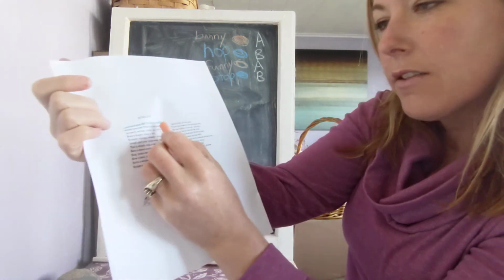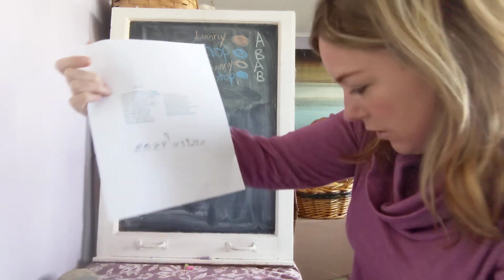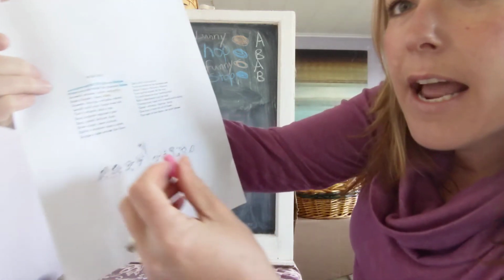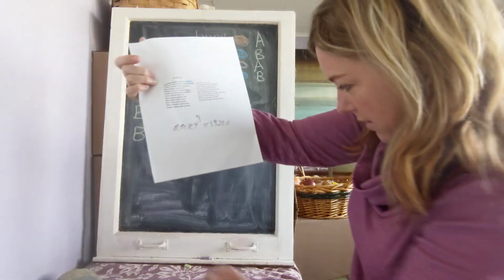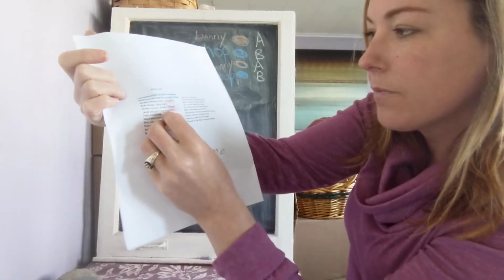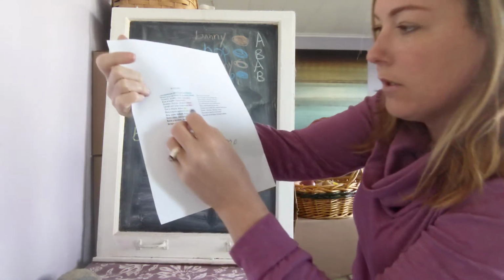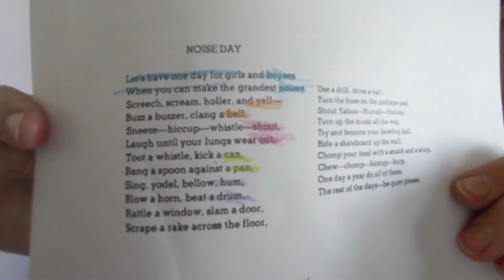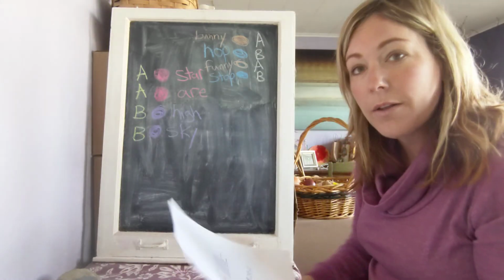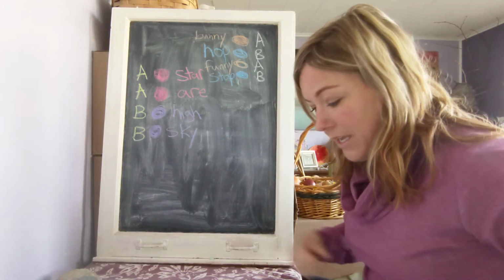Maybe I'm going to make the next 2 rhyming words orange, and the next 2 rhyming words red, and the next 2 green, and the next 2 purple. And then I've run out of colors. But if you have crayons, you can go through and make all your rhyming words the same color. Ready for this one? You guys can read along because you have this one in front of you.